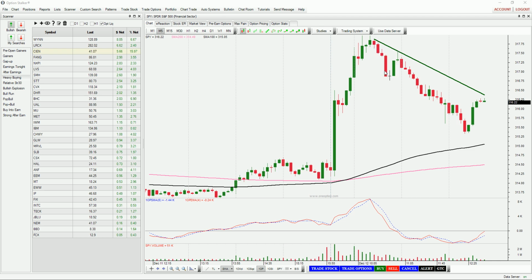Because this pullback from the high is too deep. If buyers were lined up, they never would have let the market get down this low. We never would have seen that type of selling pressure. We would have maybe retraced to here, gone sideways, and then taken off, but we would not have seen that type of profit taking. So on this first bounce here, I said, as tempting as it is, don't buy. So the market rallies.